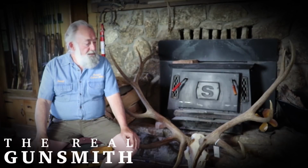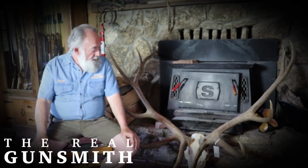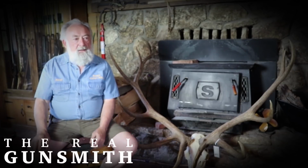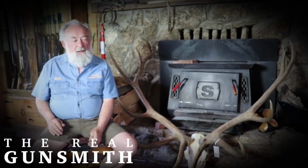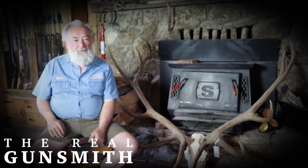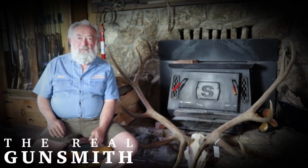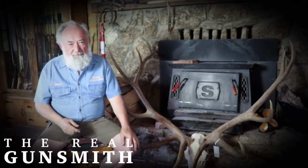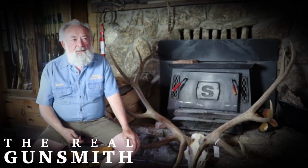And of course, the first thing you want to do is get that elk rack off, and I got the elk rack off and got it up, out of the way and everything, and then I was able to unpack those animals. And it's not an easy job, because you're looking at 125, 150 pound quarters that you have to lift up on these animals to pack them.